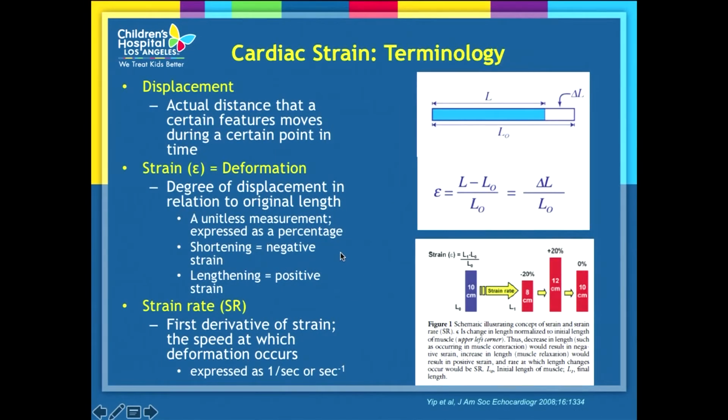I want to touch a little bit on strain. Strain is something you guys have probably seen. I think that strain is coming into the fore a little bit more, though it's still mainly a research technique. They're looking at displacement. Now, strain basically is just regional shortening. So it's looking at displacement, and essentially it's looking at the percentage of shortening, okay? So it's really a shortening fraction of individual segments of the myocardium. We call that strain or deformation, with negative being shortening and positive being lengthening.